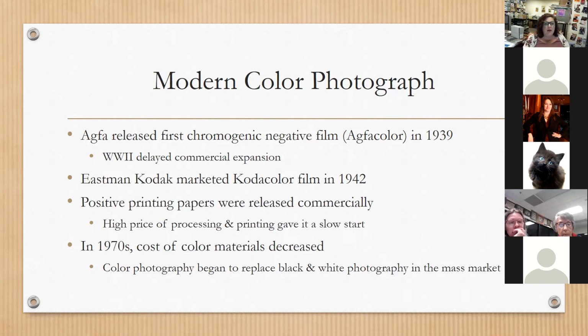Positive printing papers were released commercially, but the cost was pretty high for processing the prints. So it kind of had a very slow start. Even though it was available by the 1940s, color photography wasn't really popular until the 1960s and 1970s, when the cost of the photo materials decreased. And then color photos obviously started to replace all black and white photos in the mass market.